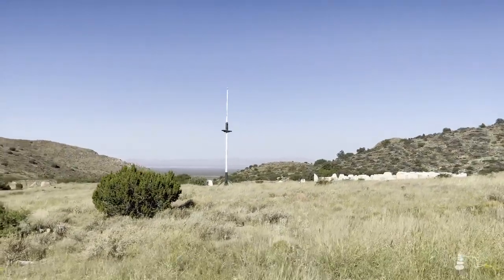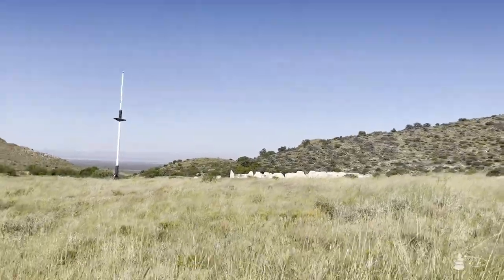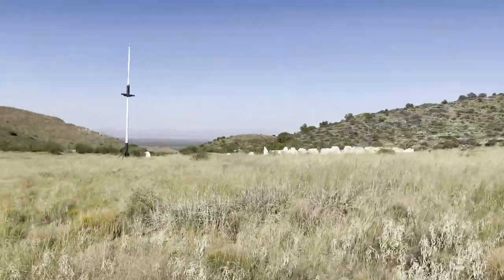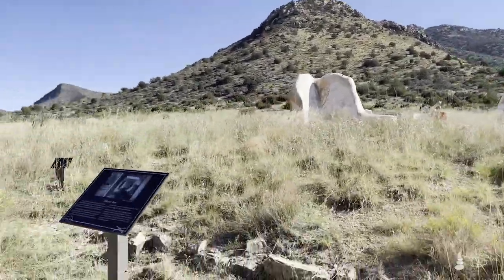I always think it's funny how these forts have this flagpole that looks more like the mast of a ship. I don't know if that's something taken from Navy ships or what the deal is. Some restoration going on up here.